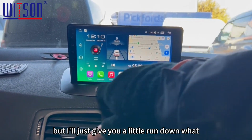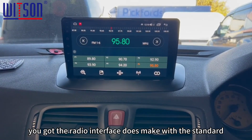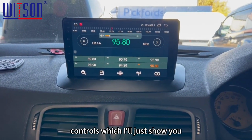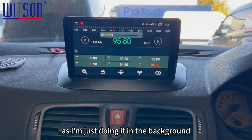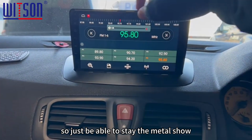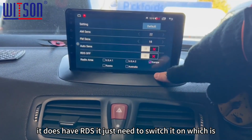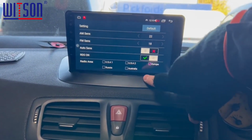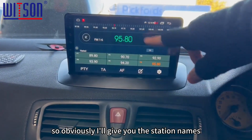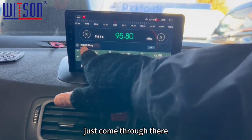But I'll just give you a little rundown of what the system's got today. Here you go, it's the radio interface. It does work with the steering wheel controls, which I'll show you in the background, as you can't see me doing it, but you can hear me doing a little tap. So it does work with the steering wheel controls too. It does have RDS, you just need to switch it on, which is here. That'll give you the station names soon, and it'll come through in a minute. So you've got your station names here. There you go, it's come through.